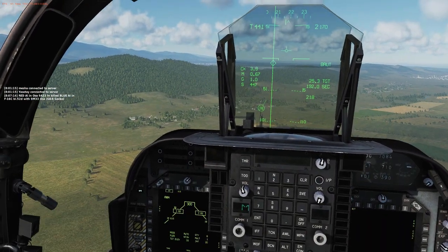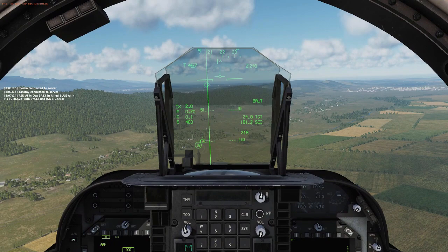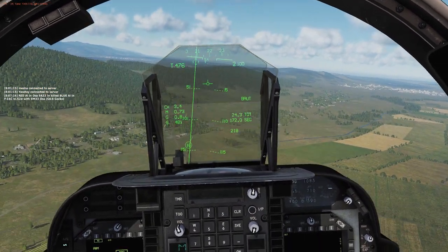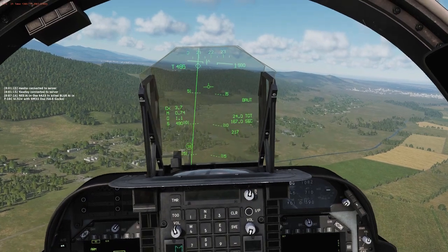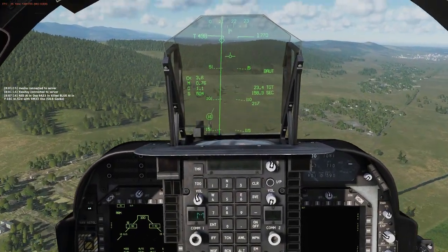Are we fenced in now? We are fenced in. Okay. I'm at 440 and still accelerating. Yeah, I'm not getting it. Interesting. I've obviously got to switch to the wrong side. Air to ground mode. That would probably be it.